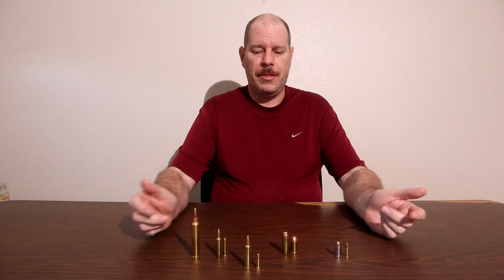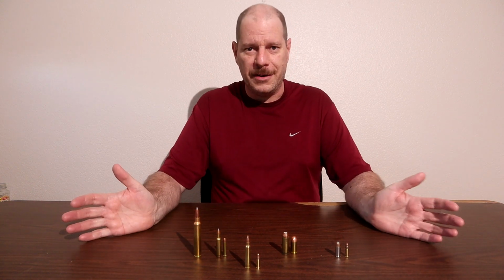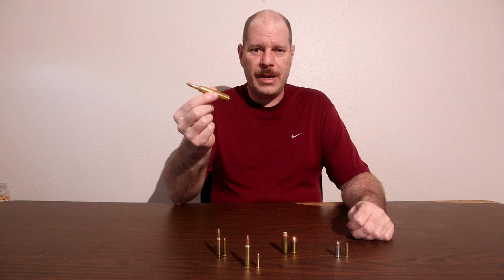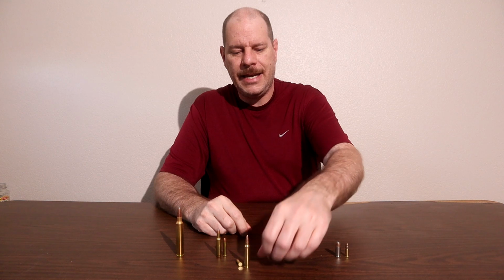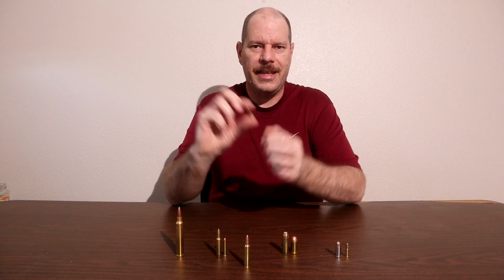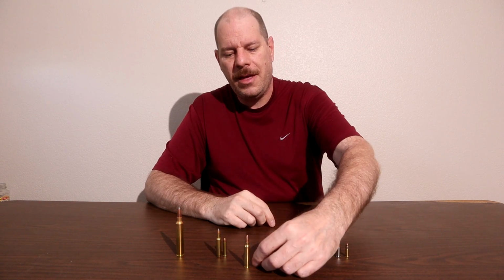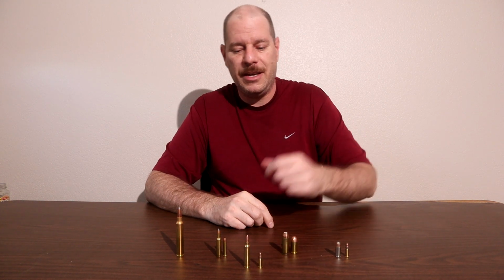And the big thing I have found throughout my 40 years of shooting is cost is a factor. When you're over $3 a round for something like this versus pennies for something like this, they both go boom, they both poke holes in paper. The cost makes a difference.